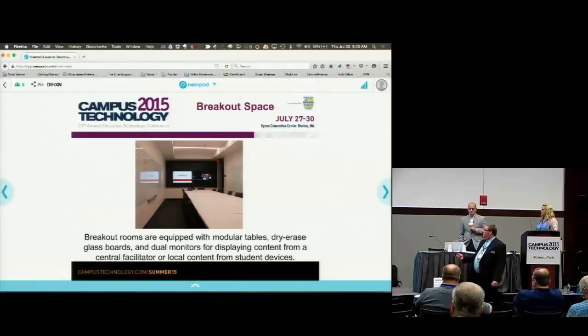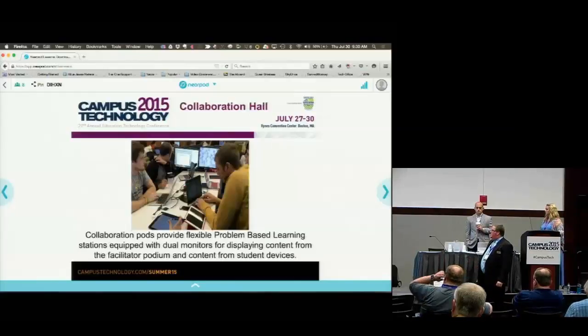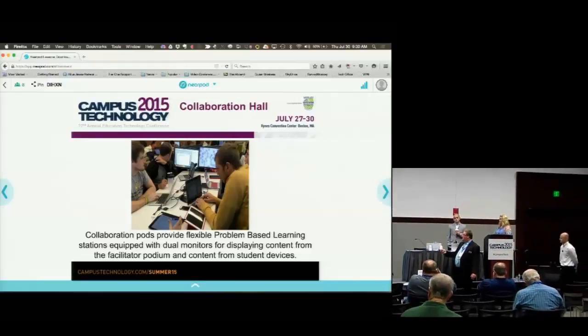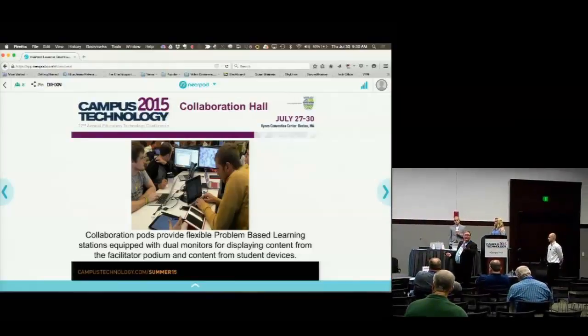Our breakout rooms are equipped with modular tables. There's glass boards for writing on, and then there's 2 60-inch displays in there. One the faculty control and one the student control, or the students can use both of them for study space. Our collaboration tables that you saw in the video, 6 students to a table with push to display buttons on the cables themselves. Students control one monitor, faculty control the other.